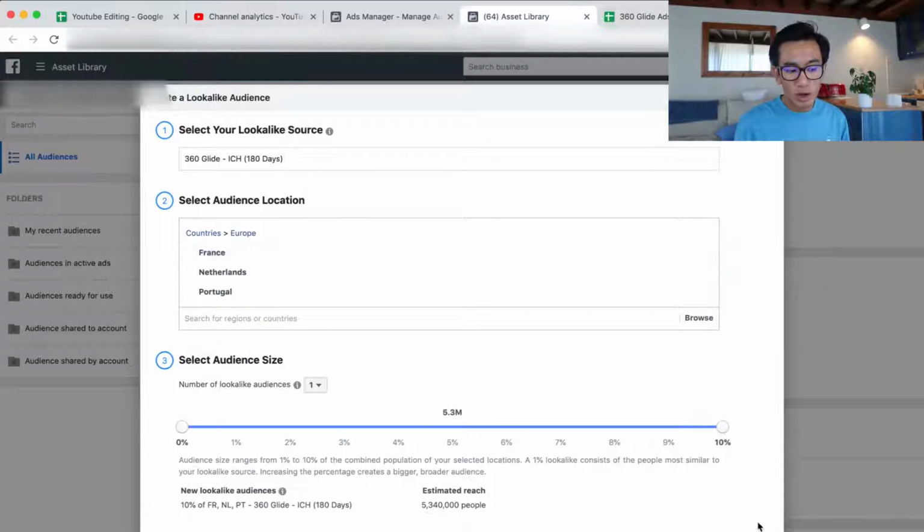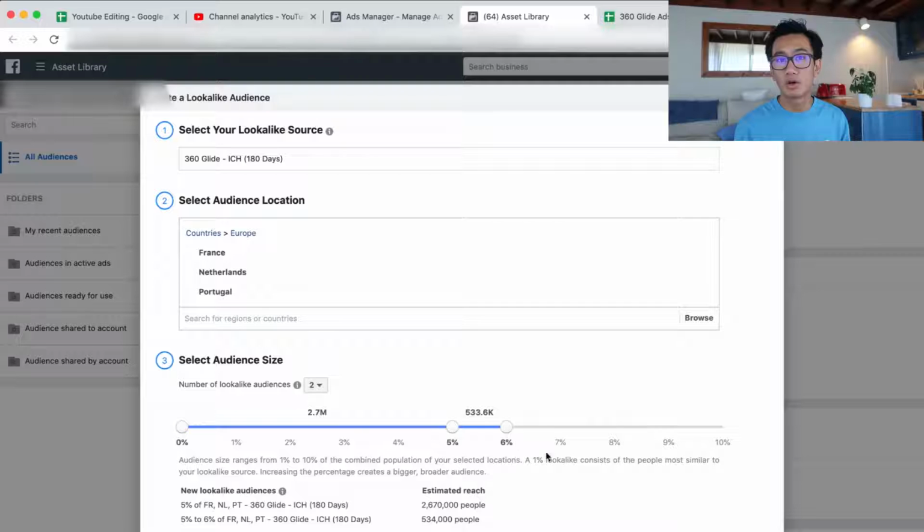And at 5.2 mil, what I can do is I can break it up into 2. And it'll be 2.7 mil each, which is sort of the perfect size for your lookalike audience.